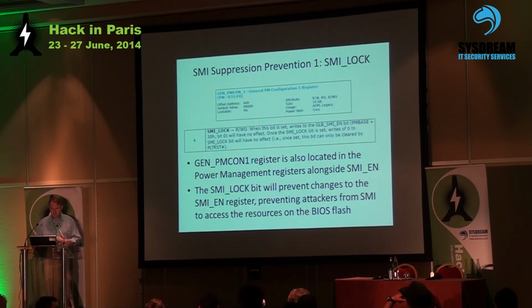It's basically containing that register contains a bit called SMI lock that when it's set, all the contents of that SMI enable register are locked in place. So what the strategy should be then is that once system management RAM is configured by the BIOS, and once it's all set and ready to go, that they have to ensure that SMIs are configured, ready to go, and then assert this bit to prevent any further changes to it, like someone who wants to suppress system management interrupts.